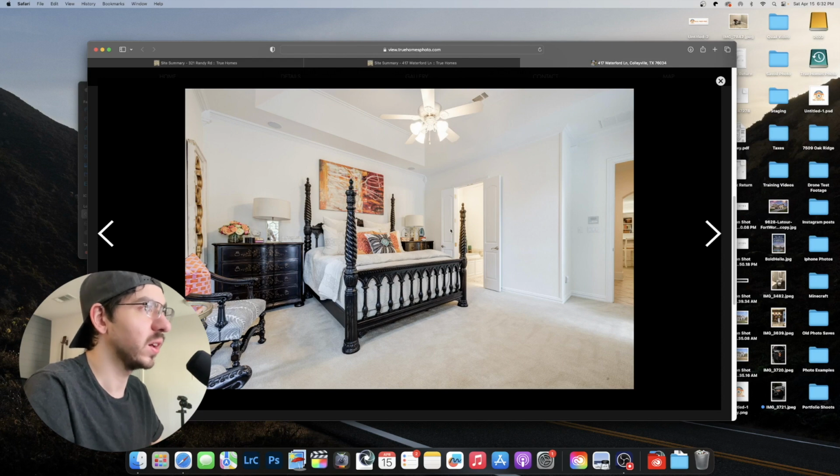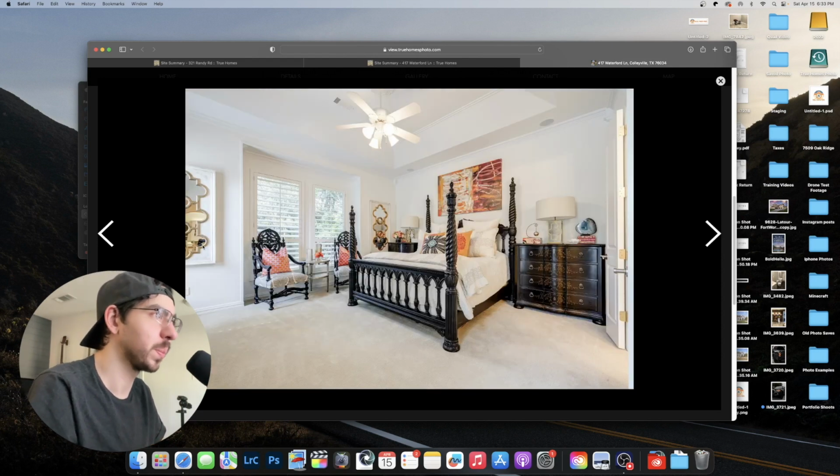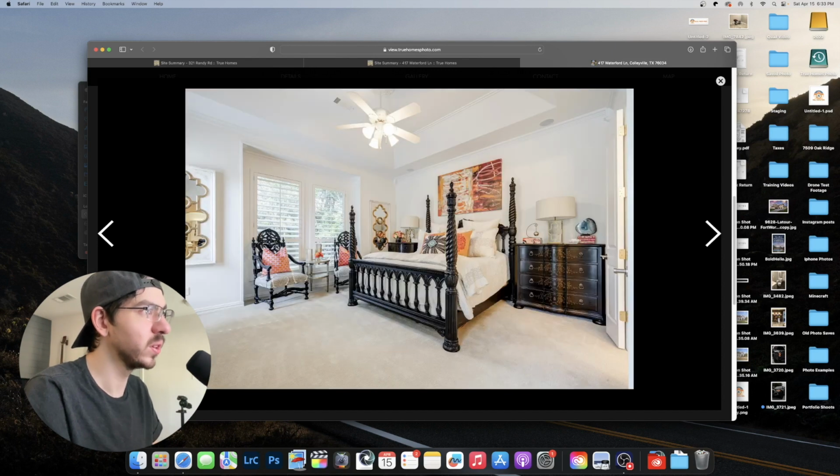So we also have a reflection in both of these shots. Reflections are not good. And just because of the way this is framed, it would have really made it difficult to Photoshop out. It's possible. It could be done. I just didn't feel like doing it.